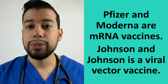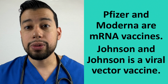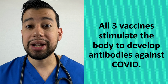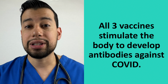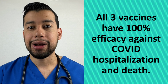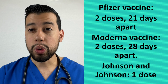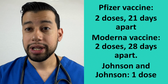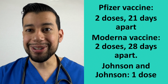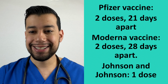The Pfizer and the Moderna vaccines are mRNA vaccines, while the Johnson vaccine is a viral vector vaccine. All 3 vaccines stimulate the body to generate antibodies and to develop active immunity against COVID. And all 3 vaccines have 100% efficacy against COVID hospitalization and death. The Pfizer vaccine requires 2 doses 21 days apart. The Moderna vaccine requires 2 doses 28 days apart. And the good news is that the Johnson & Johnson vaccine only requires 1 single dose.